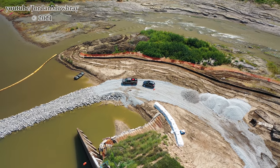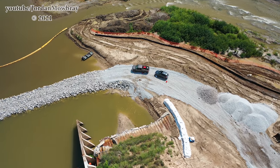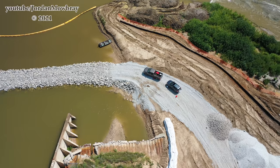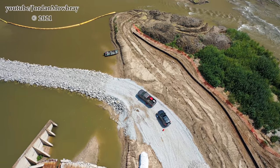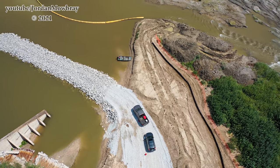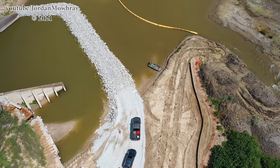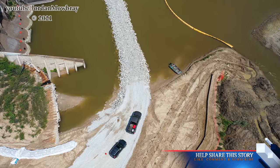I'm not sure what these bags are right here in the middle of the screen. I'm not sure if they're like a sandbag to protect that bank, or if they're for future work. Maybe they contain the actual metal for the seawall. We will have to wait and see. These vehicles, I think right here, were actually the biologists or people with the DNR that were out there evaluating the river path upriver of the Edenville Dam here. And the boat is actually Fisher Contracting's boat.